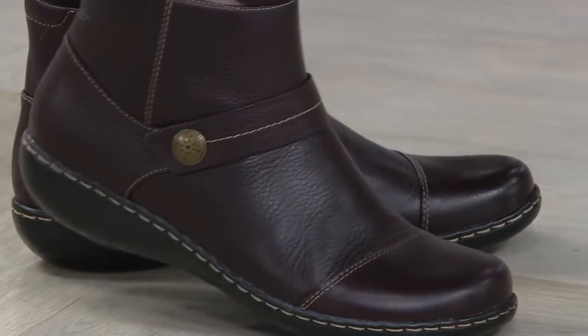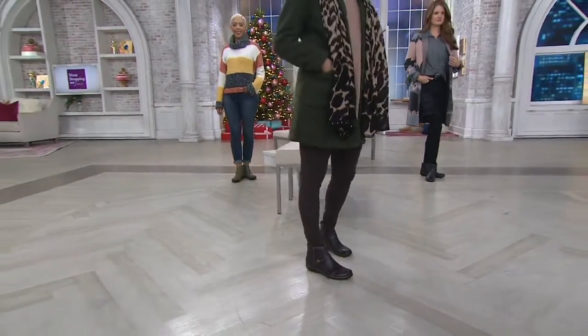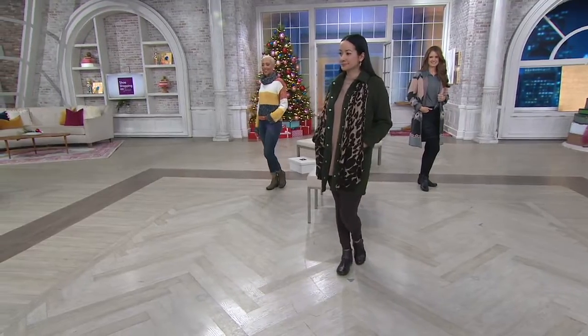And you see that gorgeous little brass circle. The craftsmanship behind this. 700 out the door, don't wait. So we have it now, and we have our big fashion event happening with all the girls starting at 7 o'clock tonight. I mean, this is just such a cute boot.